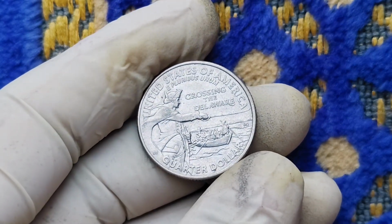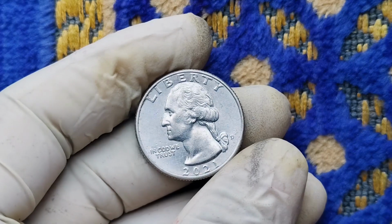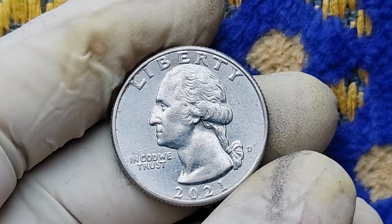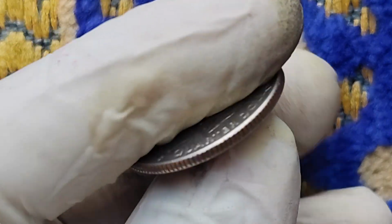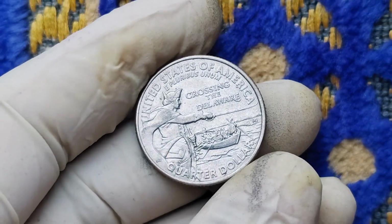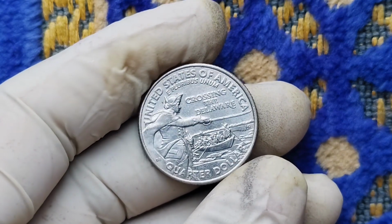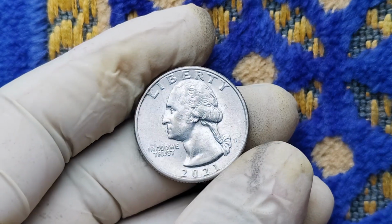Now, let's talk market trends. Coins like these are hot right now, and demand is only growing. The pandemic sparked a surge in coin collecting, with more people hunting for valuable pieces. Combine that with social media and online marketplaces, and prices are soaring higher than ever. Collectors love modern era coins because they're accessible and exciting. You don't have to dig through ancient treasure chests. Sometimes, history is hiding in your spare change. And with prices like these, it's no wonder people are going crazy over the 2021 quarter.